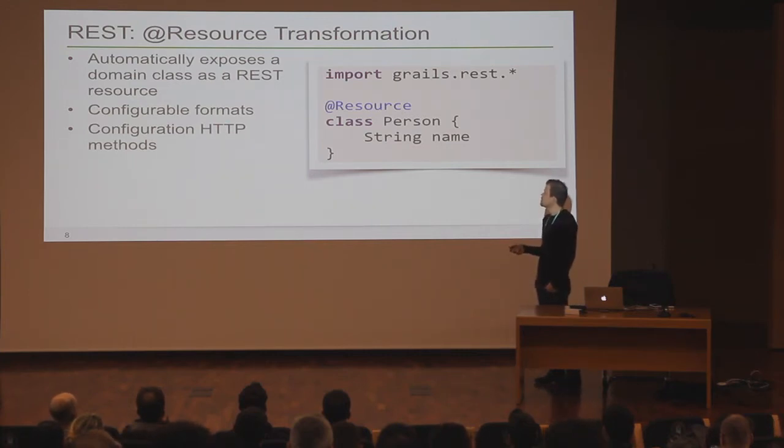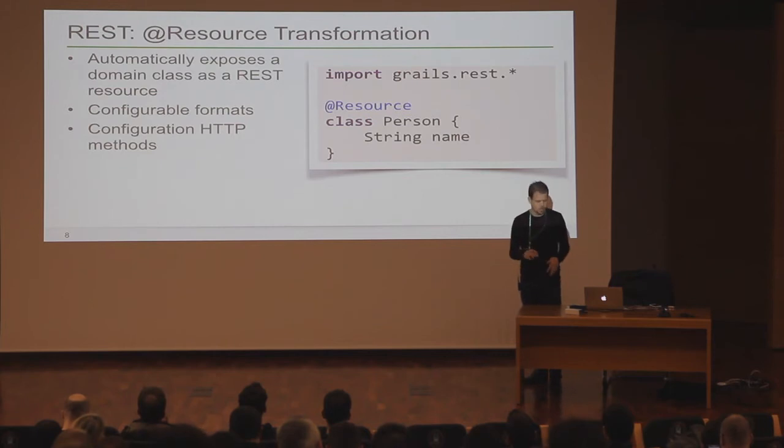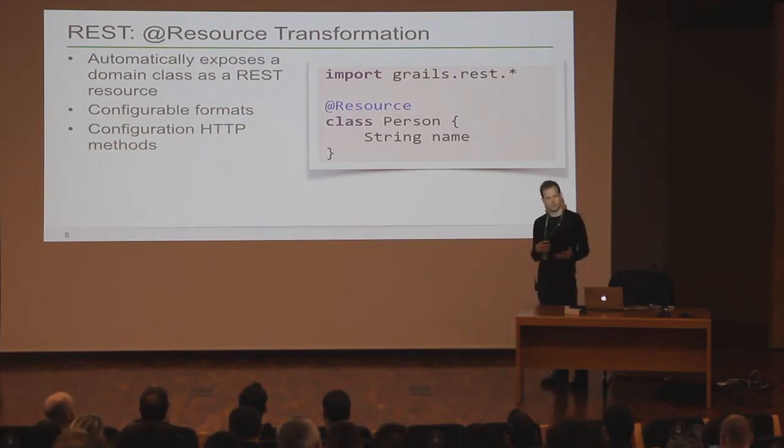So, just by annotating a particular domain class with @resource, you automatically get a REST API onto your domain. You can then customize that with different response formats. So if you want JSON or XML or only JSON or HAL or different formats, you can configure which HTTP methods to expose. So you can make it read-only, so only GET is supported, or you can make it support all the different HTTP methods. So quite handy.